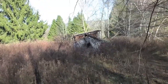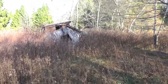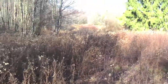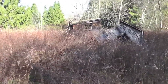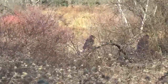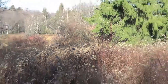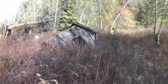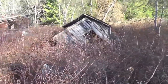So it's a nice little clearing here. Looks like a good place for a cabin up here. It's very level. You could even see Dave and Steph walking up the hill there, coming back from the pond. It's very level, and it's probably a good place to plop down a cabin.